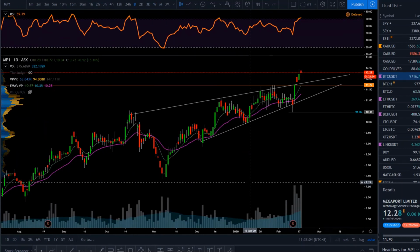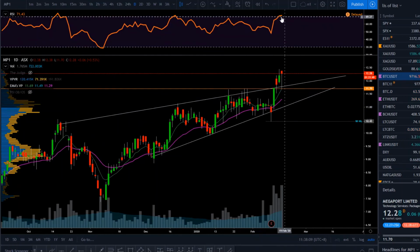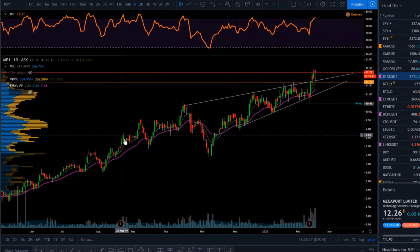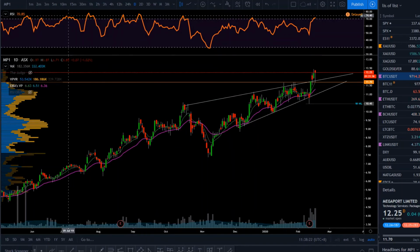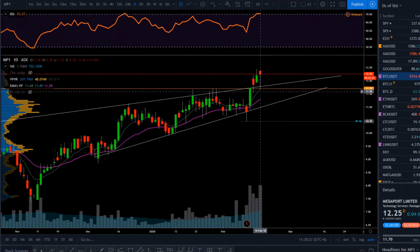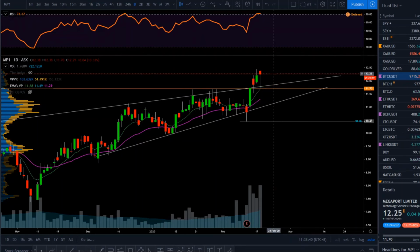So yeah, it's looking good. It's got support. RSI is getting to overbought territory, but it's okay, it's fine. It can stay overbought for a long time. Like here, it got overbought, small consolidation, and then keeps going up. So yeah, 1170 is your stop, and then you're very, very safe. You are risking 4.8%, let's say if you entered right here at 12.25.